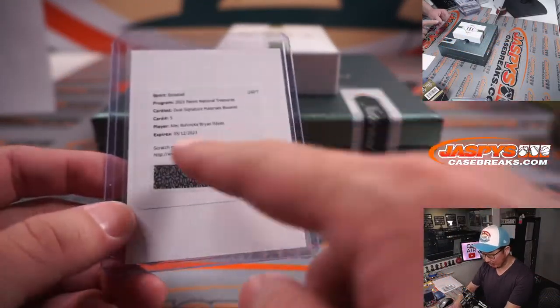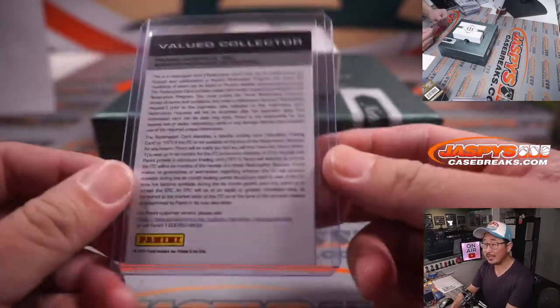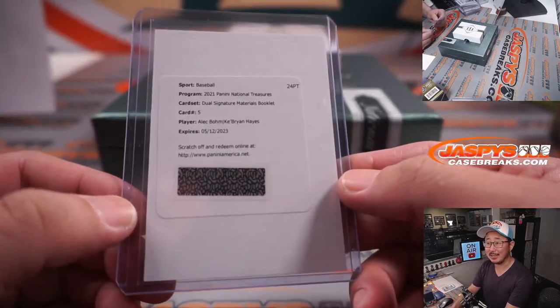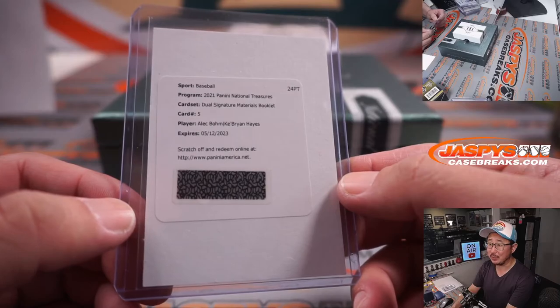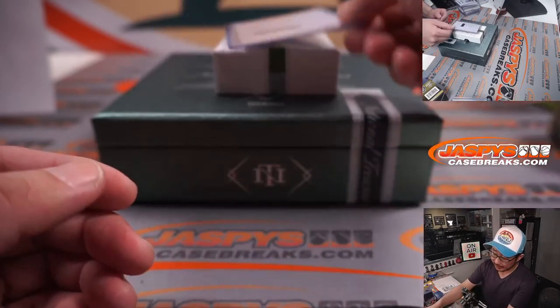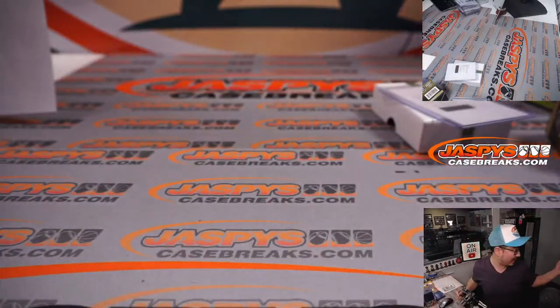Logan saying same year rookie card. All right, so these are rookies. Nice one. If you choose to redeem it, if it's a nice looking card, definitely let us know. We'd like to see what that looks like. You can hit us up on social media, at Jaspy's Breaks on Twitter. There you go, gang. Second half of NT in the store. I would love to run this back tonight. This is a fun product.